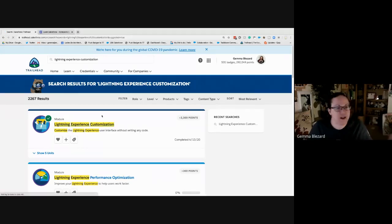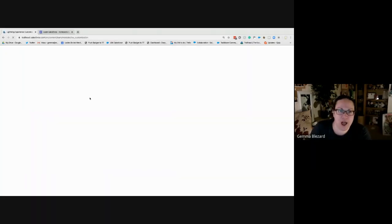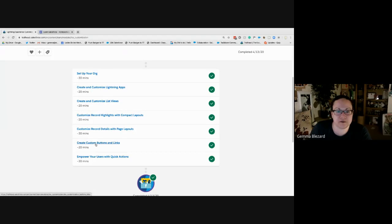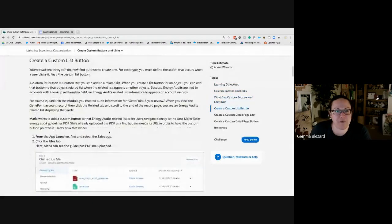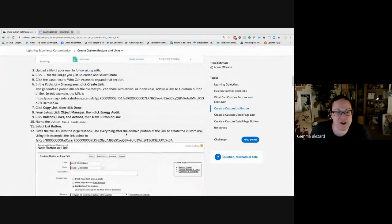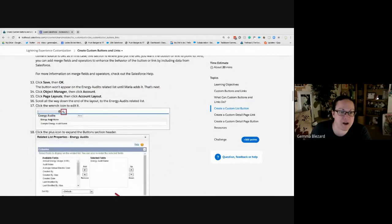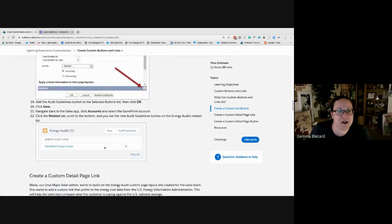Let's go for it. So Lightning Experience customization. And we're going to jump straight to the section which is called buttons and links when it loads. Yeah, create custom buttons and links, which is the penultimate module within this trail. And we got about halfway down. We created a list button the other day. We uploaded a document and we created a button and we added it to the related list for the energy audits against the account record. So if you remember, we had the account page layout. We went to the energy audits related list. We created the button, we added it, and then we had it so that it could spin up the audit guidelines. Okay, so that's a useful one.